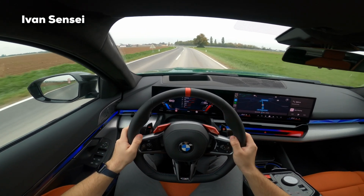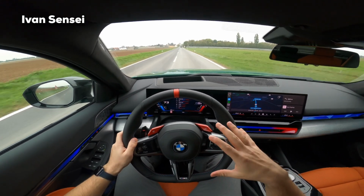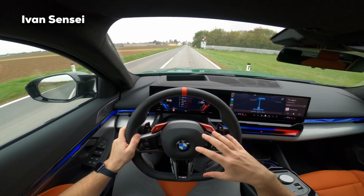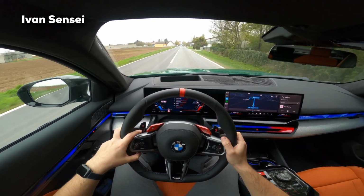The suspension is also really nice. I drove over the patches in the city center where the road was not ideal, and still we had really solid damping. Of course you feel that it is stiff, but the damping and everything works in a way that it is not uncomfortable.